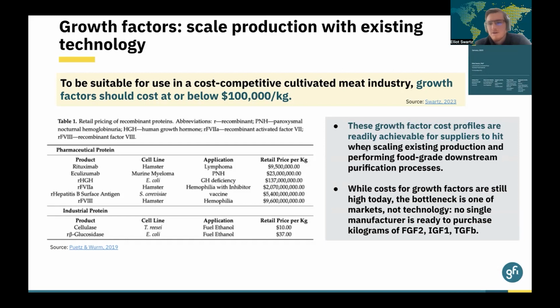And so, we talk to suppliers all the time that say that we can produce kilograms of FGF2 or IGF1 today at really low cost. But the problem is that this is not really a technology problem, but one of markets, where there's not really anyone on the other side to currently offtake that volume of growth factor.